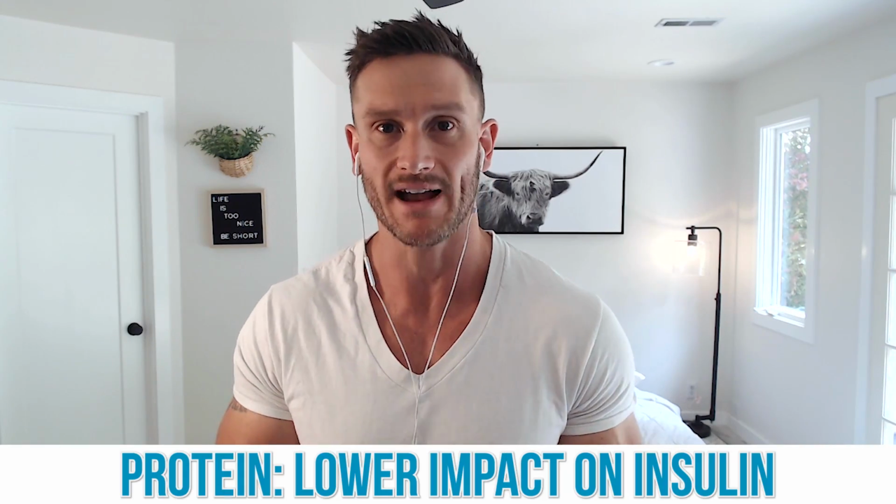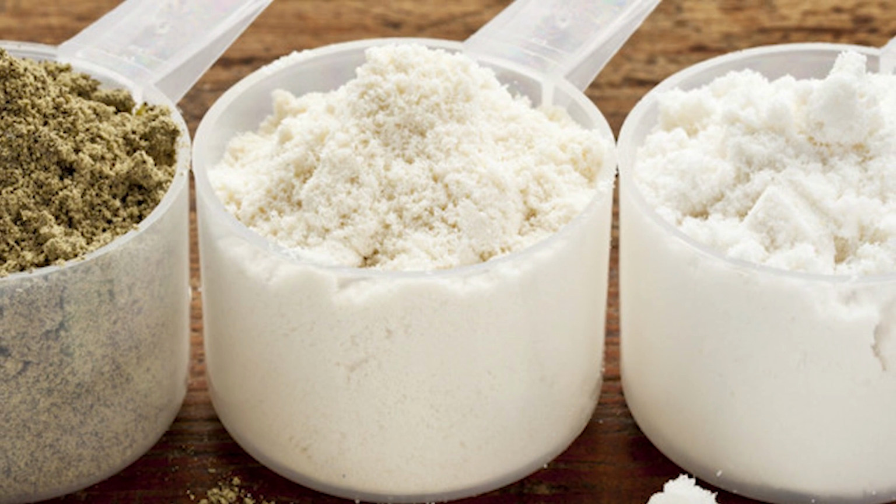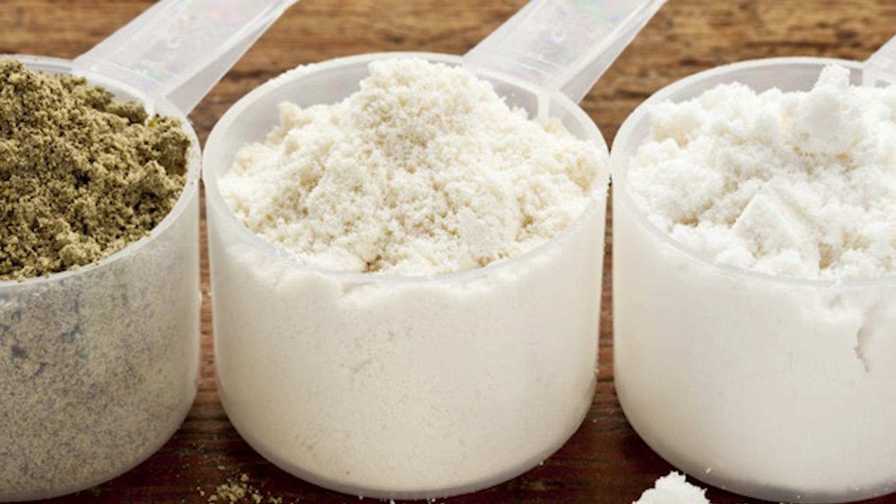It's lower impact in terms of your insulin. It's gonna start activating that muscle restoration, that muscle building. So we really wanna lean towards protein. So everything here is focused on different on-the-go protein snacks that you can break a fast with. So protein powder, I'll tell you what to avoid first.